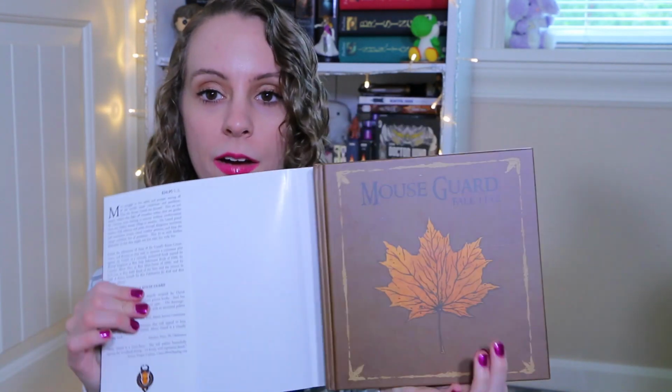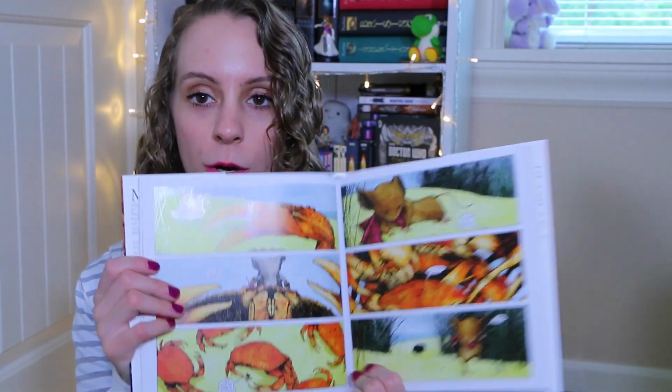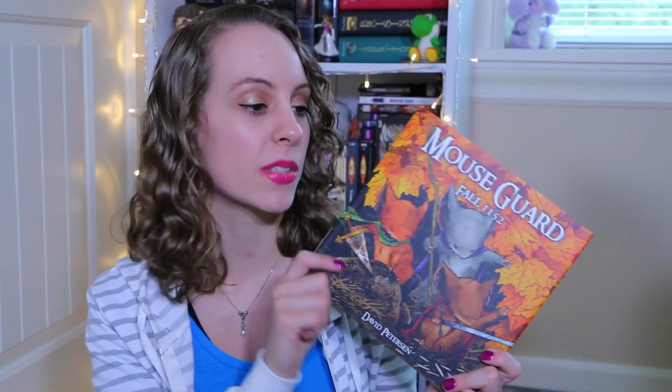And then if you take the dust jacket off, the hardback cover looks like this, the naked hardback, which I think looks really cool. And then the art in it looks really nice as well. Like, this guy is just a really fantastic and fun artist. So I'm going to be reading this one soon. It's going to be happening either today or tomorrow. So I'm excited to read it myself and see what I think of it.